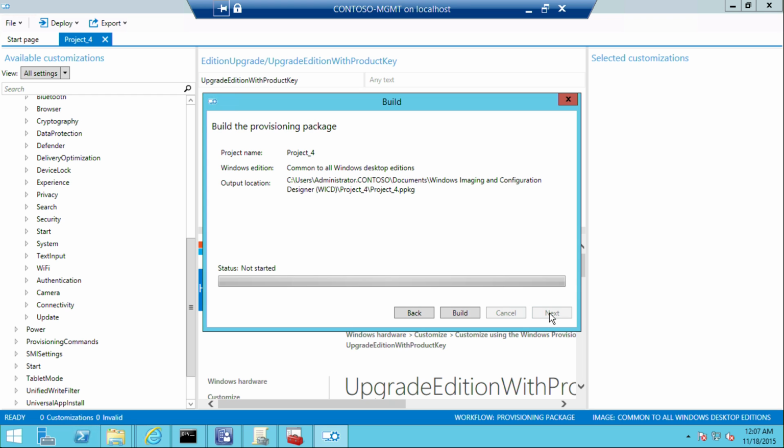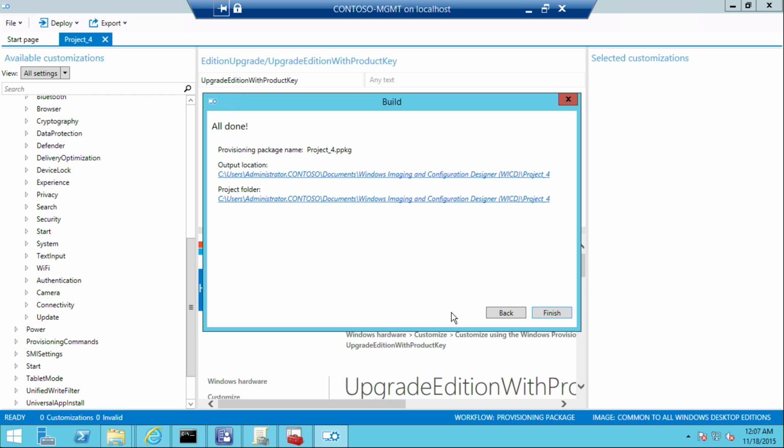Some of the commercially bought computers have software on them which you might not want to be on there after this. Can you remove that using it? Yeah, there's the number one challenge. The comment was a lot of PCs, when you buy them, have a lot of extra bloatware on them. Can you remove that? With the original release of the imaging and configuration designer, there was no way at all, because there was no way of running arbitrary commands or scripts or anything like that.